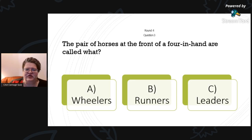Round 4, question 3. The pair of horses at the front of a four-in-hand are called what? Are they A, wheelers, B, runners, or C, leaders?